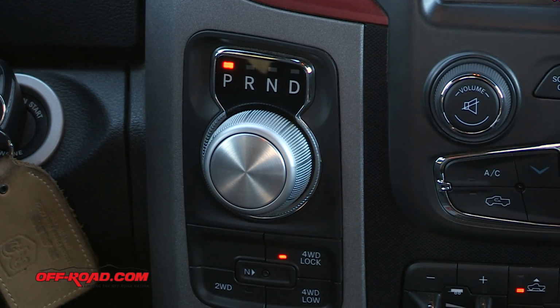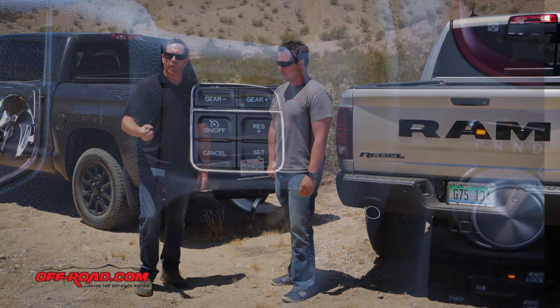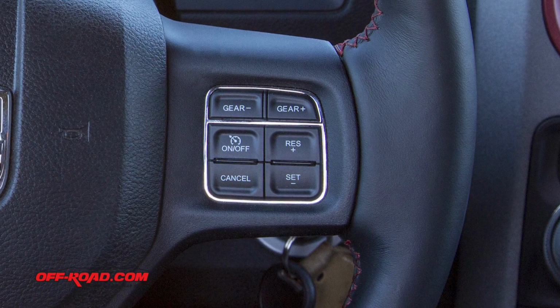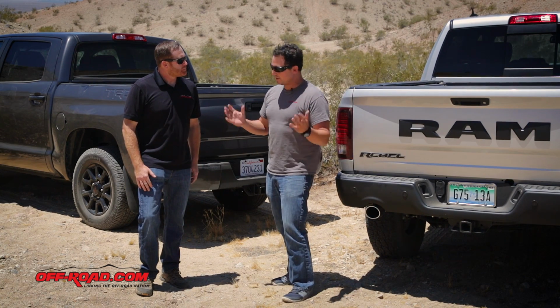One of the things I didn't like about the Ram Rebel is the dial shifter. It's just, you know, a new concept. It takes some time to get used to that, especially when you come from a background of shifting. Yeah, one thing that we noticed off-road too is when you're in 4 low and you're trying to shift between gears, you actually do it with buttons on the steering wheel, which we kind of felt was a little bit awkward, and you kind of feel disconnected because you're using electronics. That was it. I mean, the interior, everything else is great.